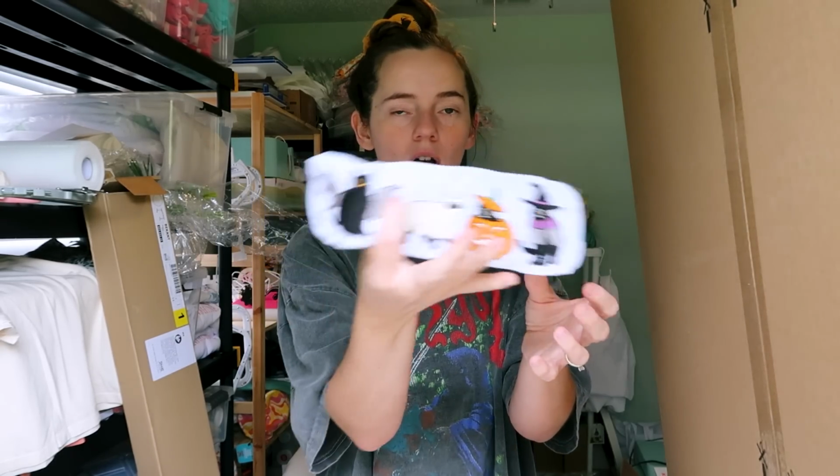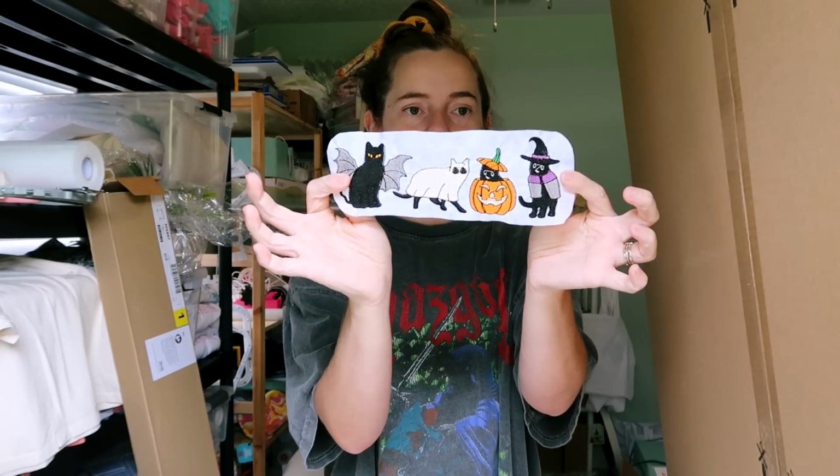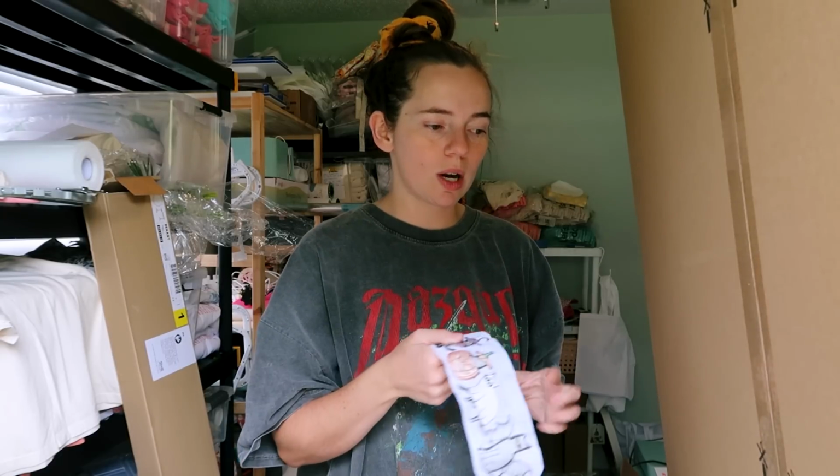I do think it is related to the file, because if you go to the reviews of the file, all the stitch outs look the same. They all have this outline situation. So I messaged the seller and she said that she was going to get back to me. So that's good. Hopefully that will work out.